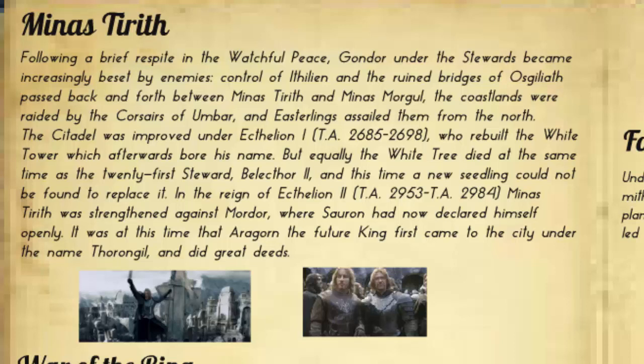In the reign of Ecthelion II, Third Age 2953 to 2984, Minas Tirith was strengthened against Mordor, where Sauron had now declared himself openly. It was at this time that Aragorn, the future king, first came to the city under the name Thorongil, and did great deeds.